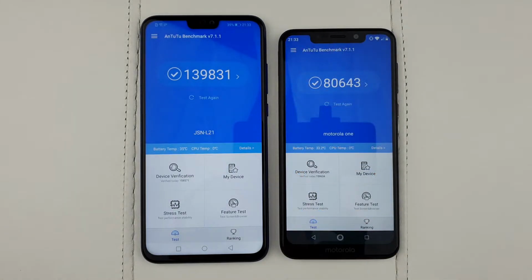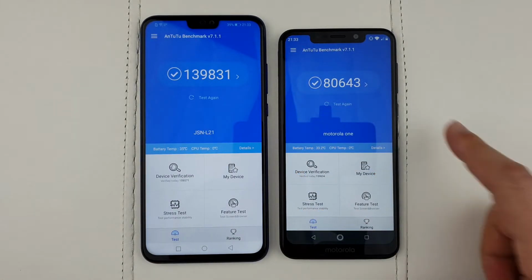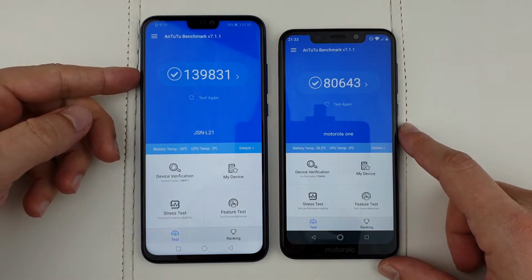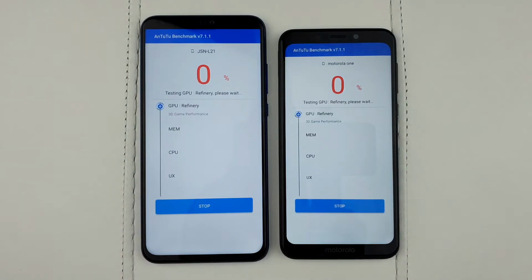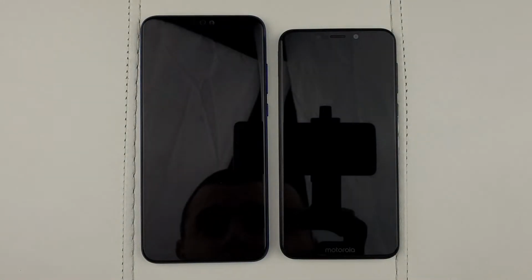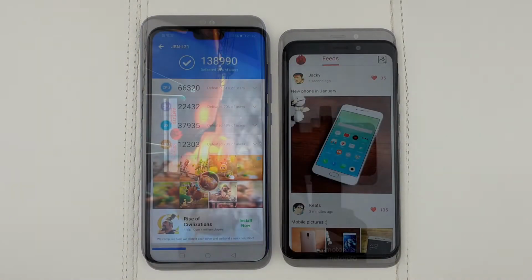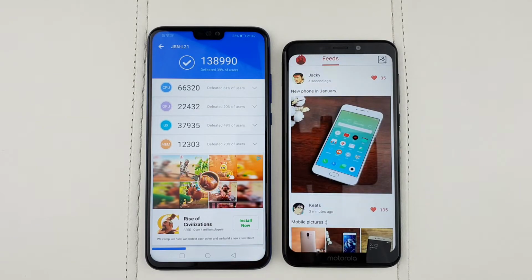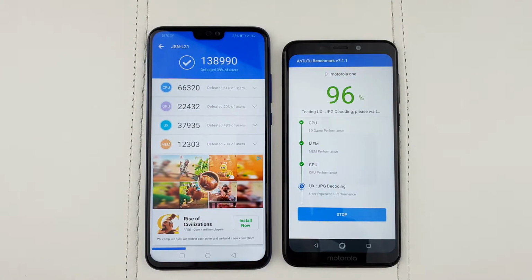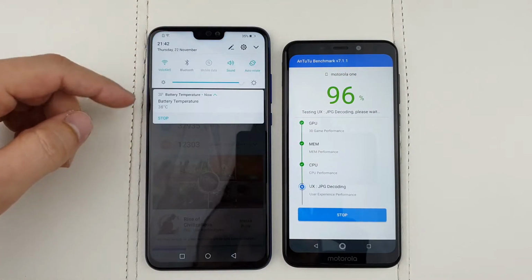Okay guys, so I finally got Antutu running on the Motorola, and as you can see the results, obviously this one is better, but I'm gonna run the test once again to see which one is going to heat up more, guys. So see you in a sec, yeah? Okay guys, so the Honor 8X just completed the Antutu test in a reasonable time, where the Motorola still struggles to finish it. I'm just gonna wait it up for a second. I can imagine that the temperature management is going to be better, guys.